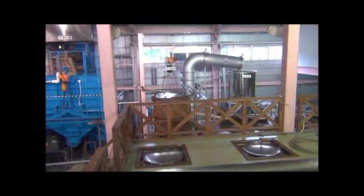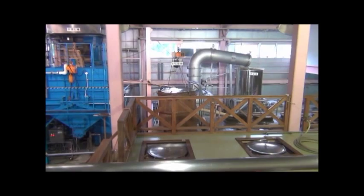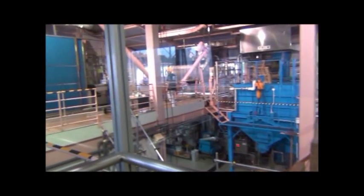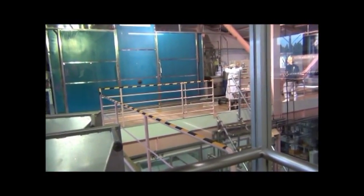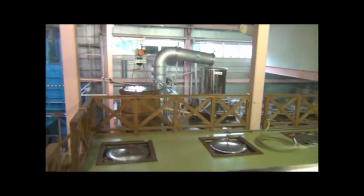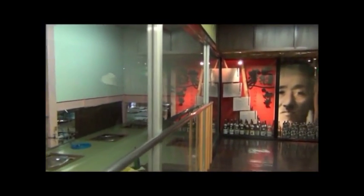This is the distillery for shochu. This Kyushu Island, particularly southern part of Kyushu Island, it's a very known place for making a very unique liquor called shochu. This is the production facility. Shochu, they are all bottled into bottles like this. There's so many kinds of bottles.